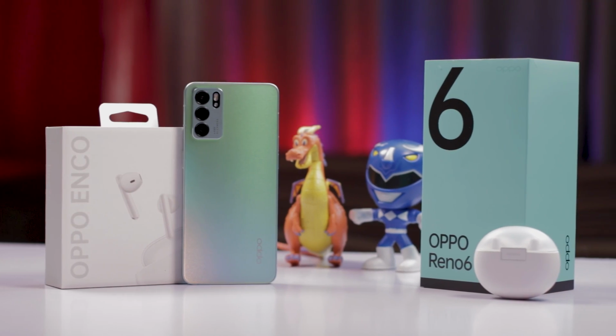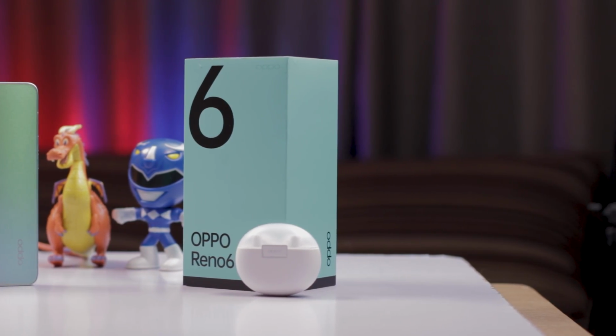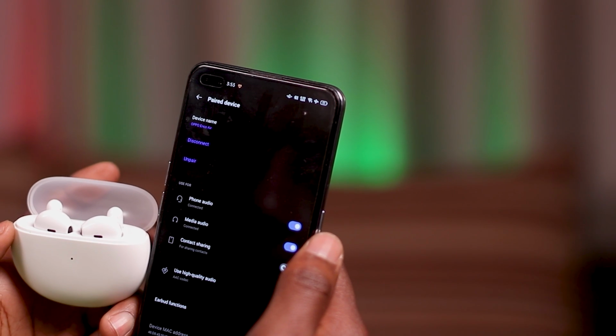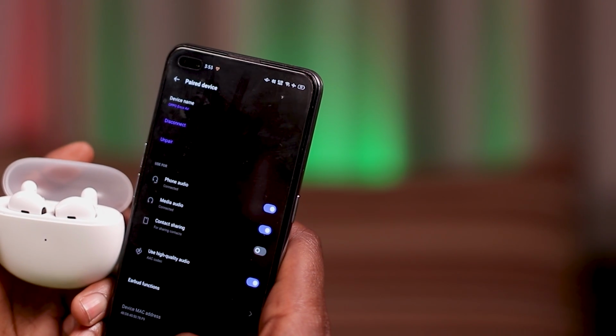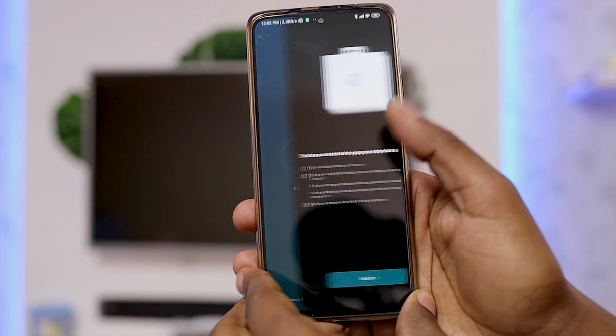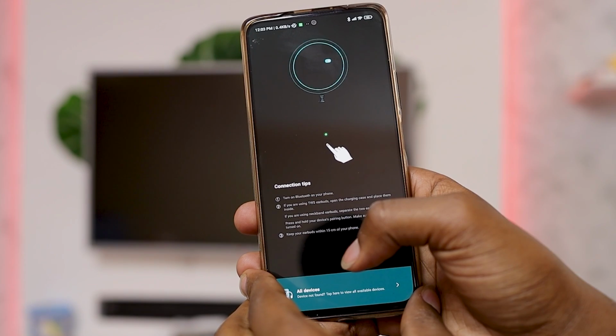If you connect to an OPPO device like the recently launched Reno 6 or others, the earbud setting will be available right on the Bluetooth connections list. Here, you can check the battery level of the buds and the case, download firmware updates, and customize the actions that you want. If you don't have an OPPO device, you'll need to download the Hey Melody app that is available on the Google Play Store.